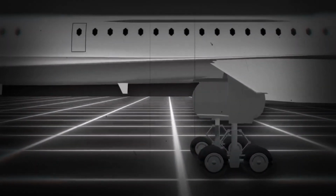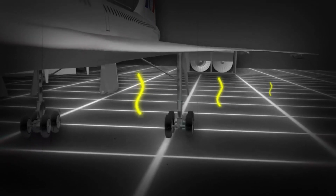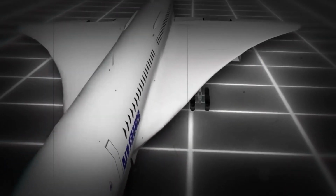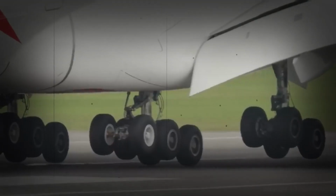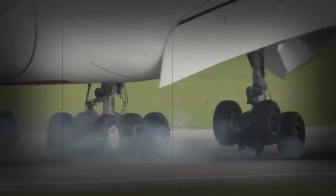Now, because these tires burst at very high speeds, pieces of the tire would hit the wing at bullet speed, risking wing puncture. And because, like other aircraft, Concorde's fuel was stored in the wings, any minor tire burst could cause fuel leaks. This is why engineers made some changes to its landing gear in the early models of Concorde, making the tires stronger. These changes largely solved the problem of Concorde's tire bursts.